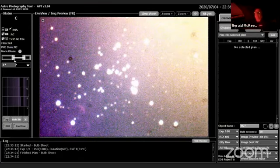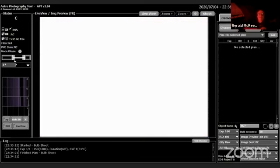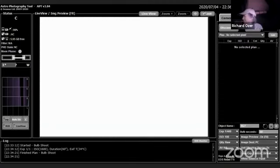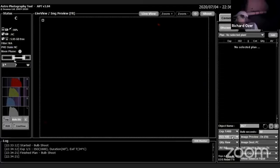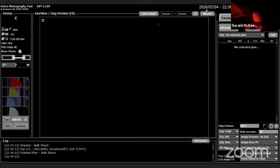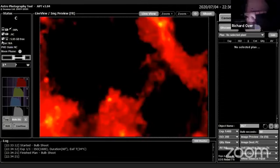Maybe go to ASA 100. Yeah, got to go to 100. I forgot how big the aperture of this telescope is. You know, we may not be on it. Well, we are on something. I'm not sure what that is. We may not be on it. Looks like fire.